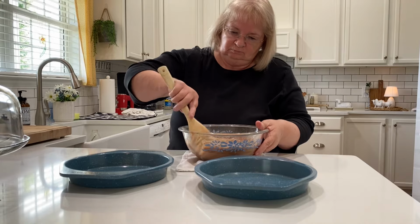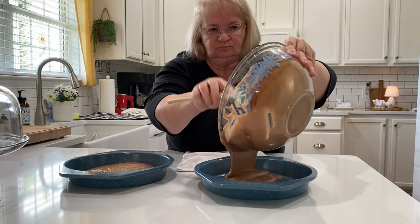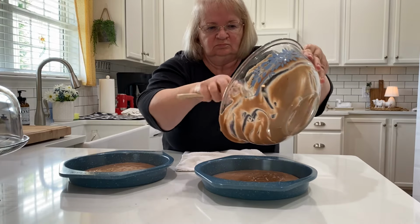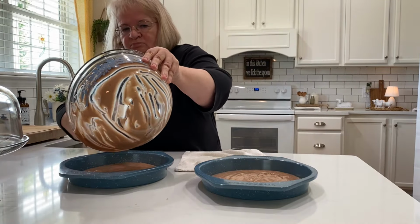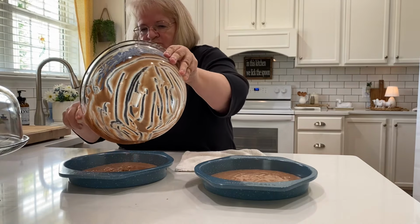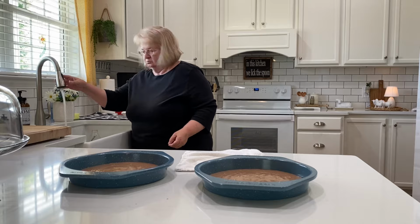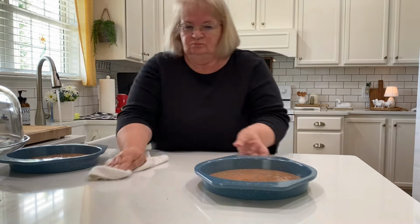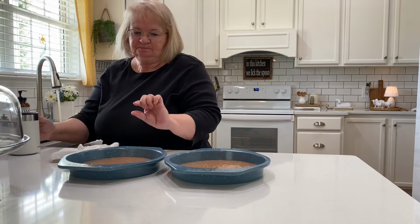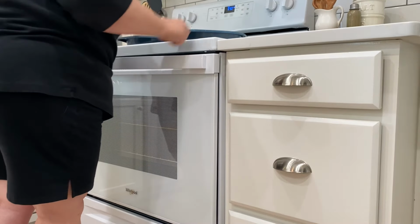Even though I try to even these out the same amount in each one, I always get more in one than the other, so I usually use the smaller layer on the top of the cake. Time for them to go into the oven at 350 degrees for 25 minutes.